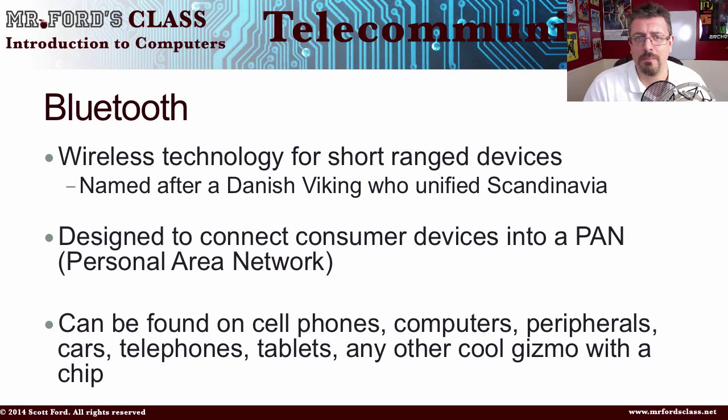Bluetooth actually comes from an old Danish Viking. That's who we get the name from. So when they developed it, they named it after this guy from way, way back in the day. It is designed to connect consumer devices into a PAN, a personal area network. And again, you're finding Bluetooth everywhere. You can get it in cars now. If you buy a brand new car, it's probably Bluetooth enabled, which allows you to sync your phone to it so you can do hands-free communications, all this great stuff. So you can find Bluetooth on your cell phones, your computers, your peripherals, your cars, your telephones, your tablets, and pretty much any other cool gizmo with a chip.